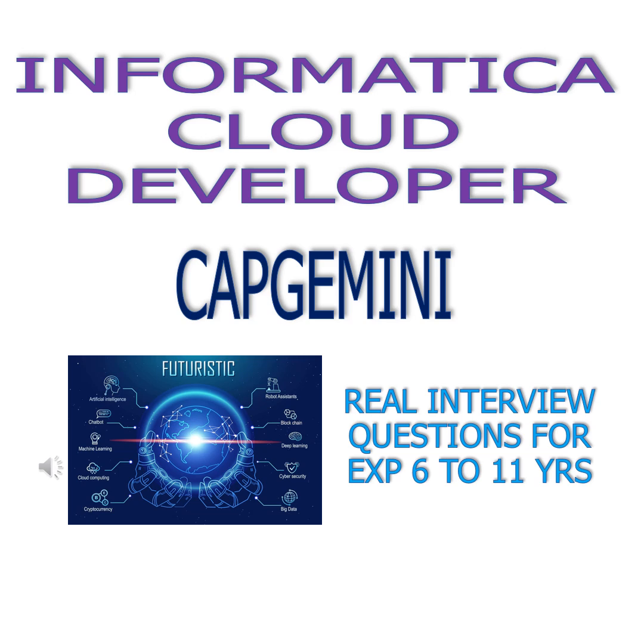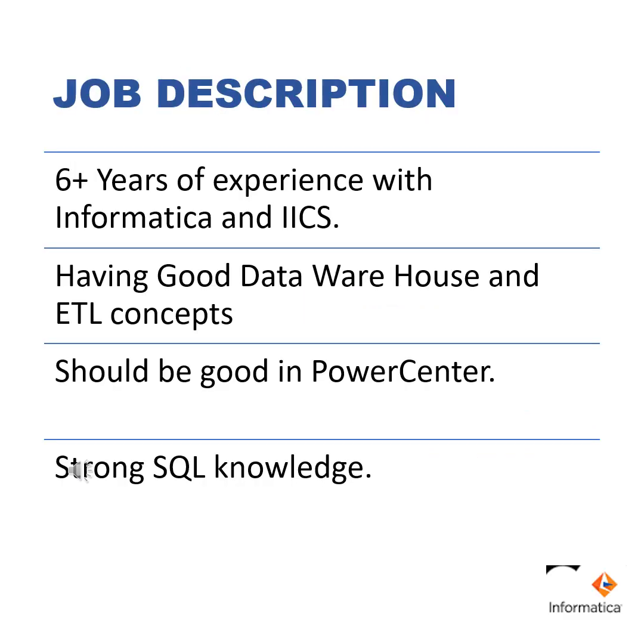Real interview questions for 6 to 11 years of experience from the company Capgemini. Job description: the job involves 6+ years of experience with Informatica and IICS, so that is based on Informatica Cloud. The second requirement is good data warehouse and ETL concept knowledge, being good in PowerCenter (PC), and having strong SQL knowledge.